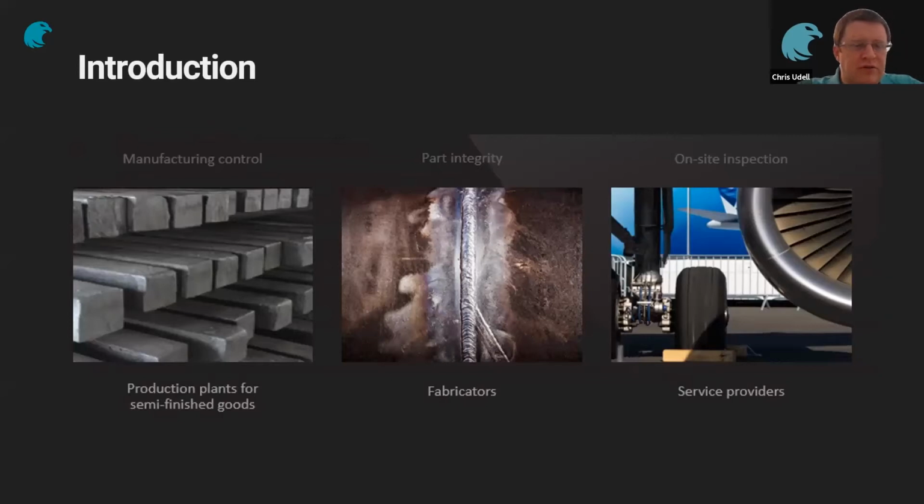So as an introduction, ultrasonic testing is used at all stages of production, all the way from initial raw material to on-site inspection and in-service inspections. We've seen during the pandemic that manufacturing has slowed down to almost a stop. And in China, it's now starting to ramp up again. And we'll see the same trend in the rest of the world too as well. Service inspections, except for the aerospace industry, in oil and gas and power, have still been continuing as we're in this situation.